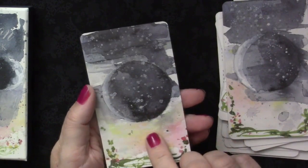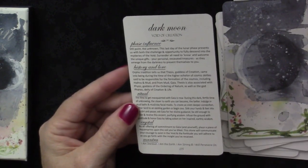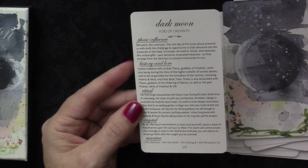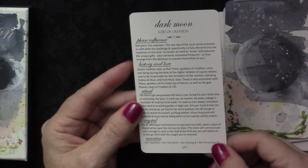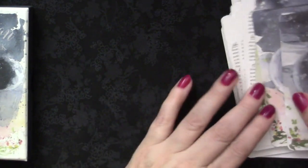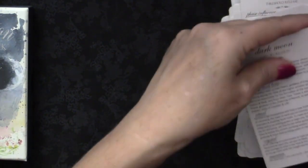And then on the 28th day, the dark moon, we have the void of creation. I am stardust. I am the earth. I am strong and I will persevere on. How beautiful is that? Oops, I put these all. So that is the 28-day cycle.